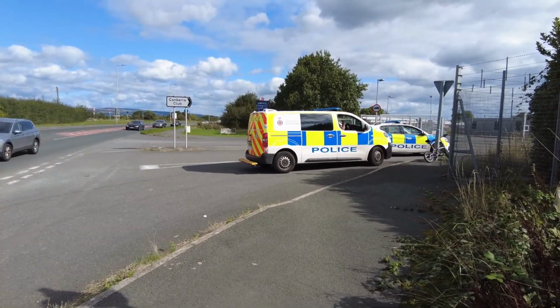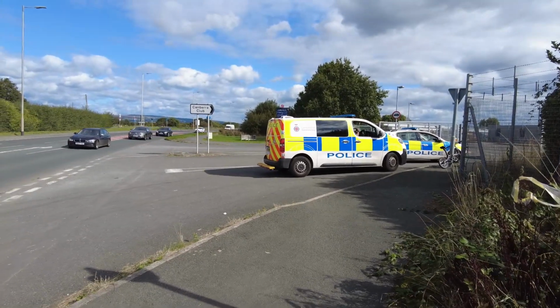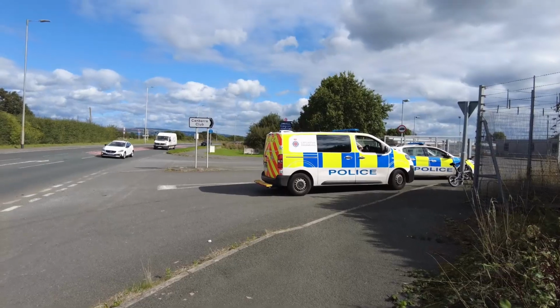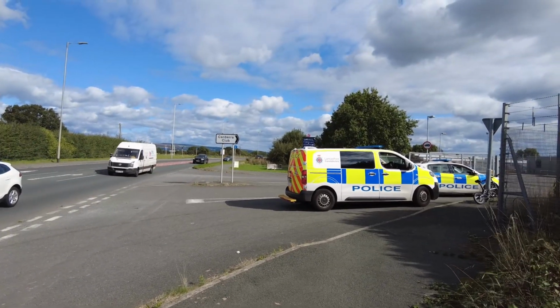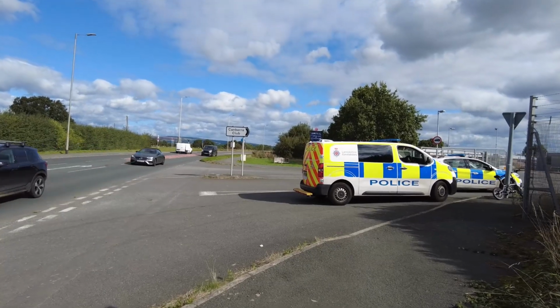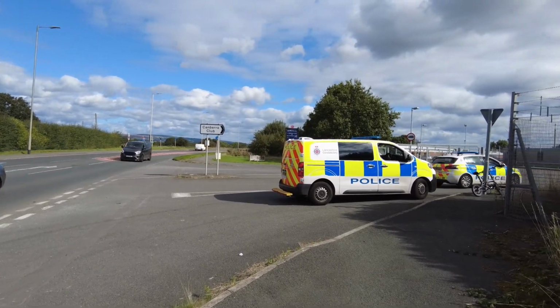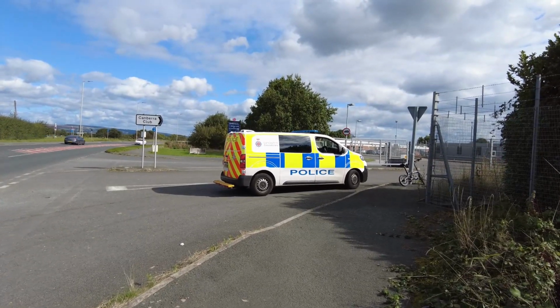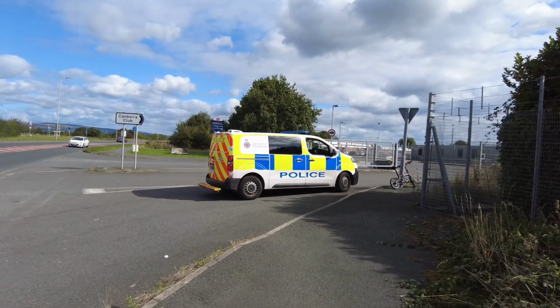I'll just get them leaving, just so that you guys can see that they've left, and then hopefully on the body cam I'll try and record my drone flight, taking off again, so you guys know that I've continued with the flight after. And there we go, the car's going now. And the van, hopefully as well.